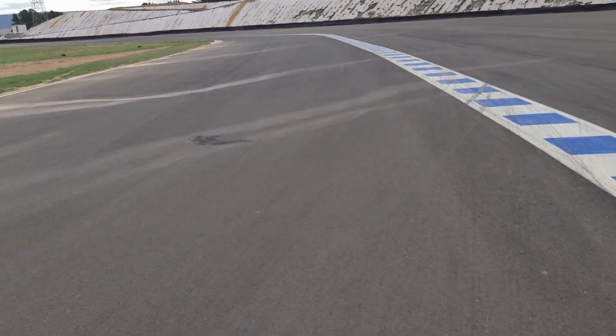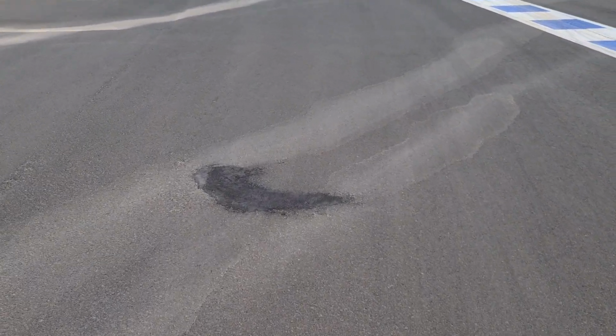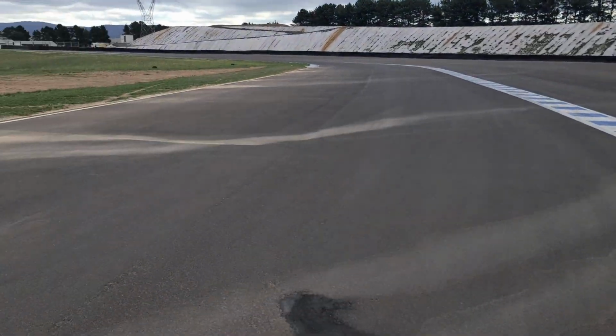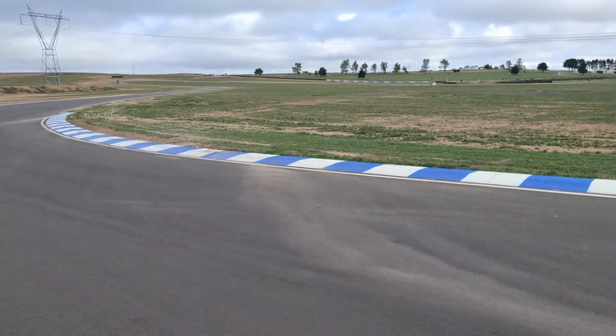Little interesting thing, there's a little change where a pothole obviously got filled in the asphalt. So depending where that's going to line up for your turn-in point, it might pay to miss that guy.